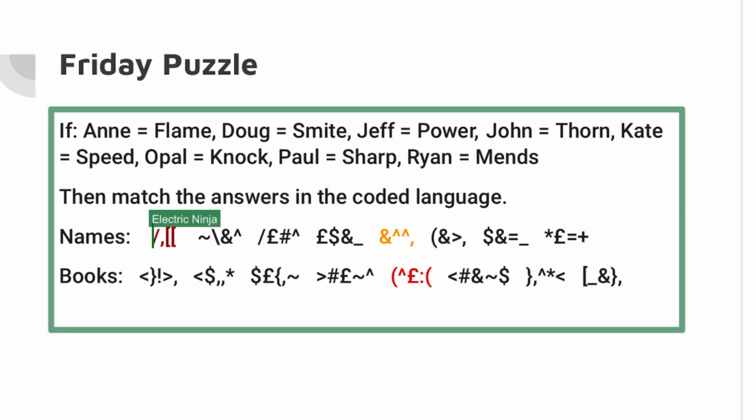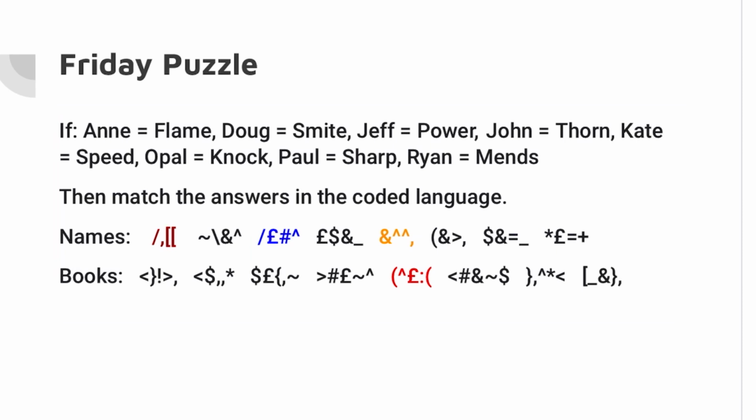So we can see that since this is Jeff, this letter is going to be a J, and there is another one. There's John, so he's right there, and he is right here in our puzzle. So let's color him blue.